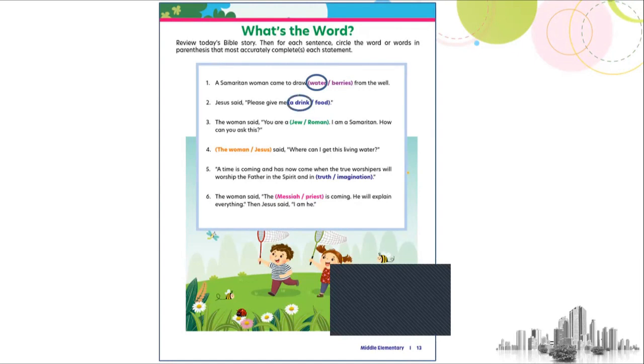A drink. Number three, the woman said, you are a Jew or Roman? I am a Samaritan. How can you ask this? Is it Jew or Roman? Jew. Number four, the woman said, or Jesus said, where can I get this living water?